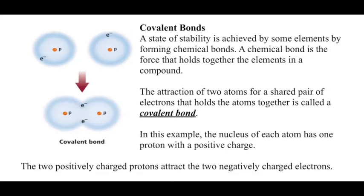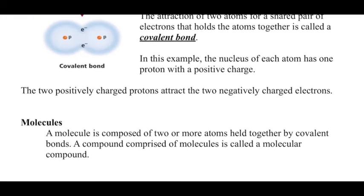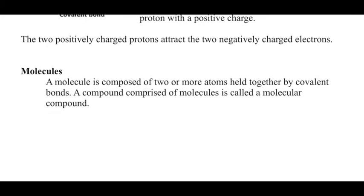Okay, and when you have a covalent bond, one of those covalently bonded compounds is called a molecule. So if you have two hydrogens and one oxygen atom, and they form a compound, and you only have one of those compounds, one of those H2Os, that's called a molecule. A molecule is the smallest component of a compound. Remember, an atom was the smallest of an element, while a molecule is the smallest of a compound.